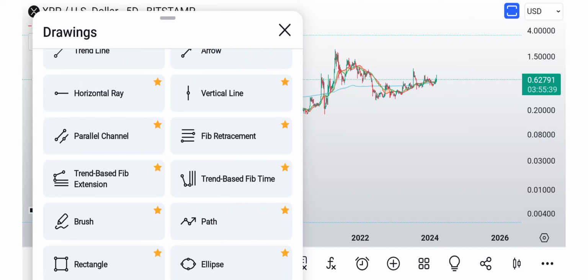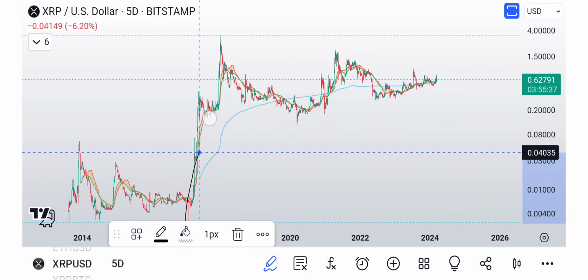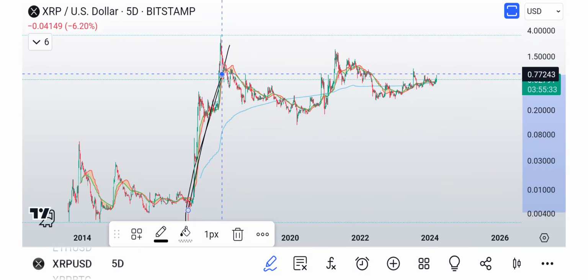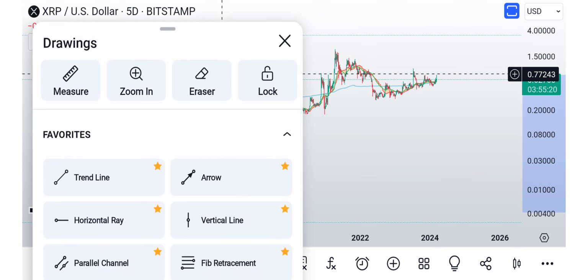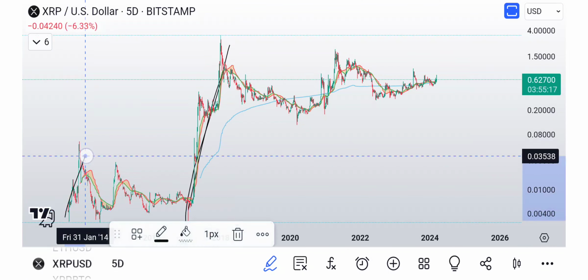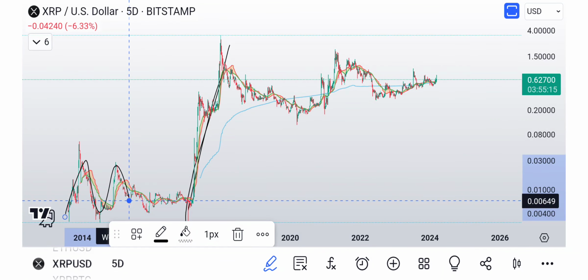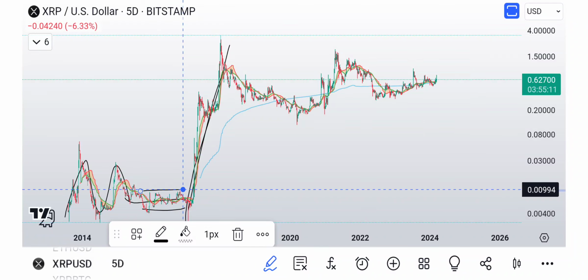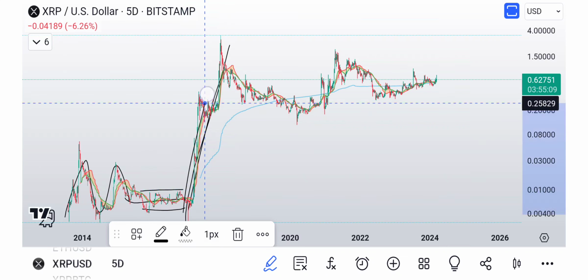And in order to get this, look at this monster move up here. It doesn't look like a lot, but that's a huge move right there, right? In order to get that move, you need massive consolidation, right? And a massive base. And remember, XRP has the biggest base in crypto history. So we have a rise, crash, retrace, reaccumulation. We're in the range. And once the range is done, we break out.